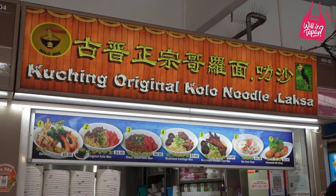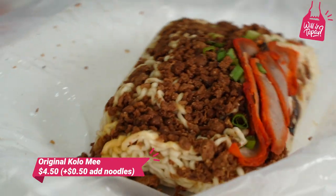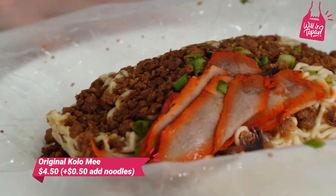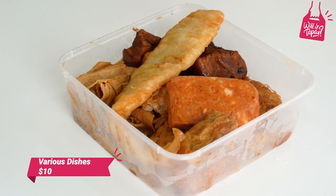The lady was very friendly. It took about 5 minutes for this to get ready, so it was quite cool. While waiting for this to get ready, within that 5 minutes, I went to Kuching Kolo Mee and got this for $5. It was actually $4.50, but I added noodles, which was an additional 50 cents. While he was doing all of that, I was queuing up for Xing Long economical food. As you can see, I didn't get rice because I don't think we'll be having rice. So I just got a lot of ingredients. But let's just shut up and start eating.